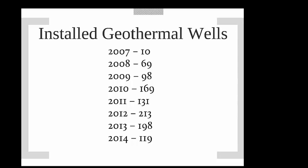And where you see 2012, 213 systems installed, that could be more than one well for each of those systems. That could be any number of wells. Some of the smaller residential systems may only have 2 or 3 wells, whereas some of the larger systems may have several hundred wells involved. This is just to give an idea of how those numbers have increased over time and the scope of this issue in Virginia.